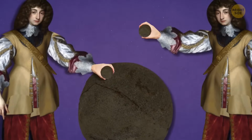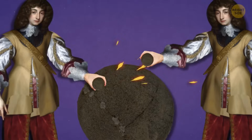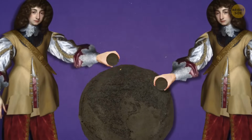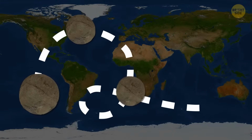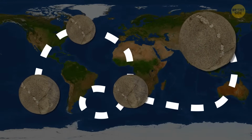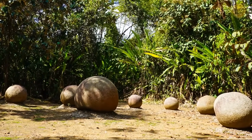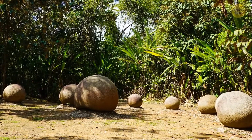The best theory is that they use small stones to chisel away at the edges of boulders before using sand to smooth the sides. Some think that they may have an astronomical purpose, or even used as markers to point the way towards something, but no one knows anymore. Their significance is lost with the civilization that created them.